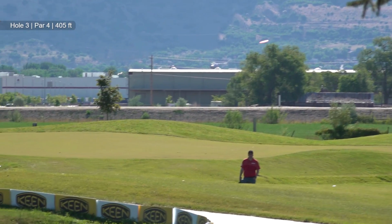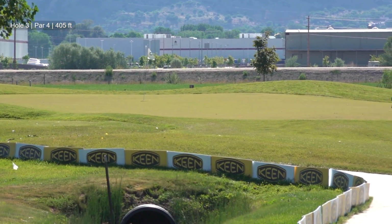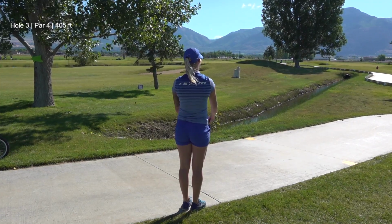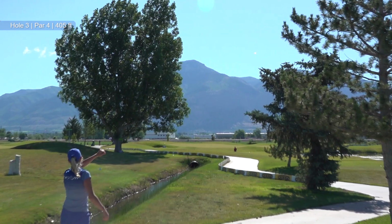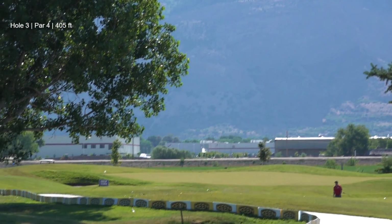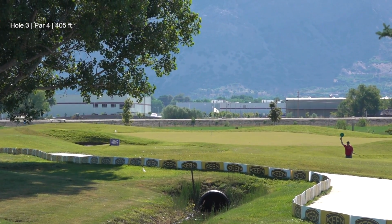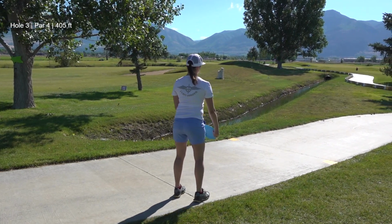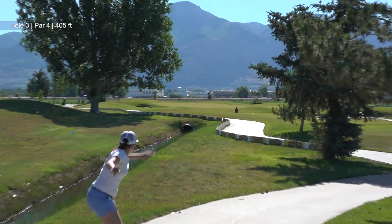Hole 3, it's a 405-foot, showing here on the graphic as par 4, but the course is listed in the caddy book as a par 3. The irrigation canal that you see there with the culvert opening is playing as free relief for the entire tournament. Players can take lateral relief should they find themselves in it, and that's a safety issue.